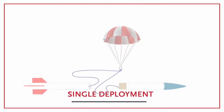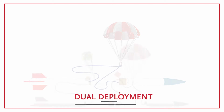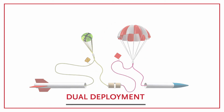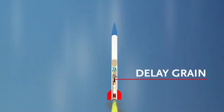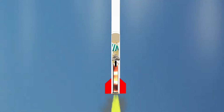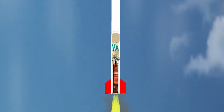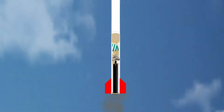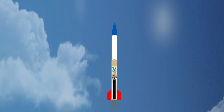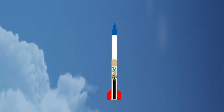High-powered rockets typically have either single-event recovery or dual-event recovery. A typical single-event recovery system ejects a parachute at apogee, the highest point of the rocket flight. This can most commonly be achieved by using a delay grain to ignite the motor ejection charge. At launch ignition, the propellant and a delay grain both begin to burn. The delay grain burns slowly. After the main propellant is exhausted, the delay grain continues to burn and ejects smoke, making it easier to track the rocket. The rocket continues gaining altitude as its inertia slowly dissipates.